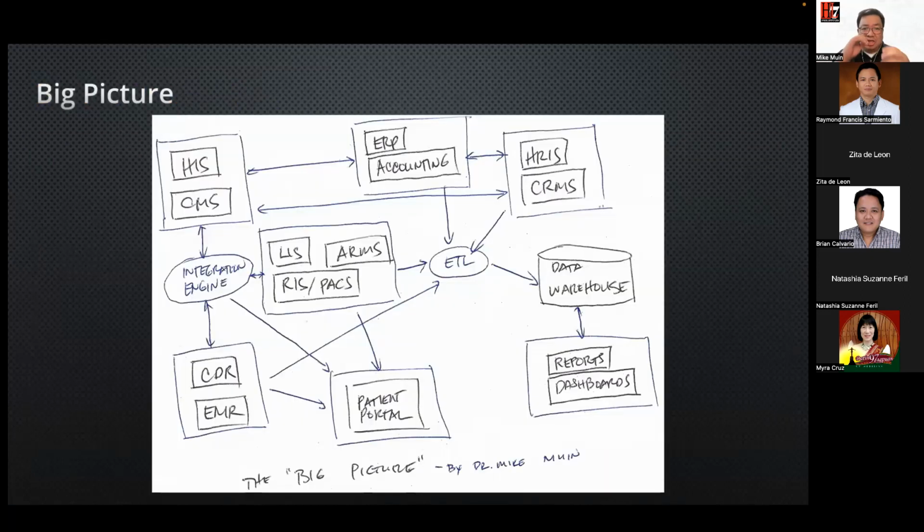Okay? The big picture kasi, if you look at it, the drawing na ako, this is the big picture. You will see that you have the core transaction systems, the operational support systems, the ancillary, no, the clinical, the patient portal. As much as possible, all of this should be talking to each other. You have an integration in between na uusap sila. You have an ETL tool that builds to the data warehouse, no? So, pag naintindihan mo, marami pala, no? So, you need to plan for this. This is not easy, but it is doable. It is not impossible. You just need to plan for this. But it's important that you appreciate the big picture inside hospitals.